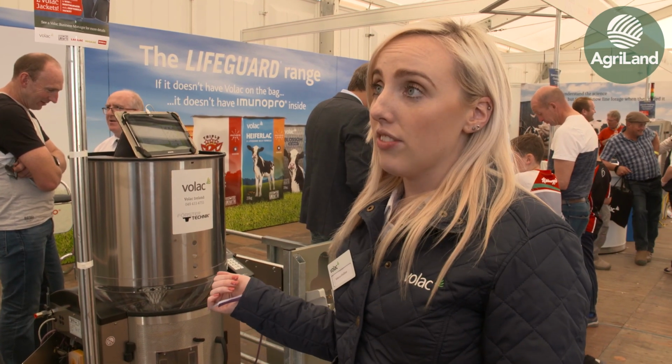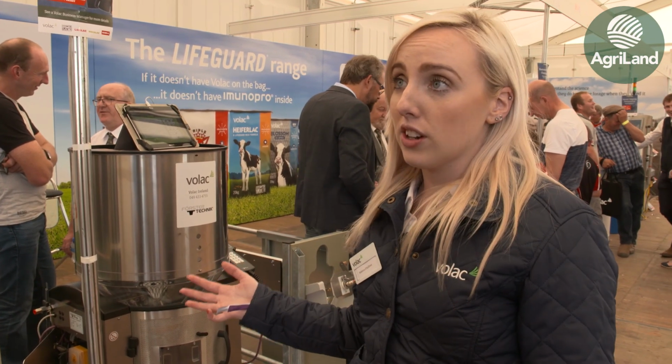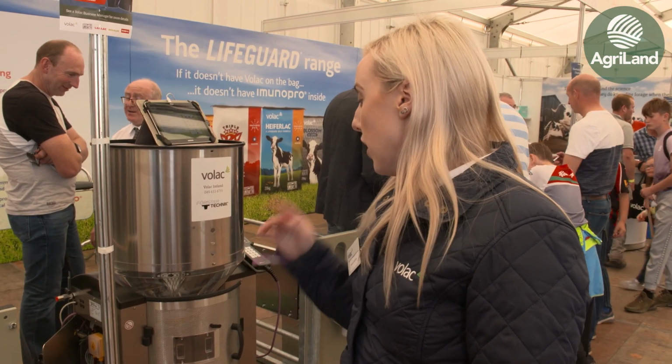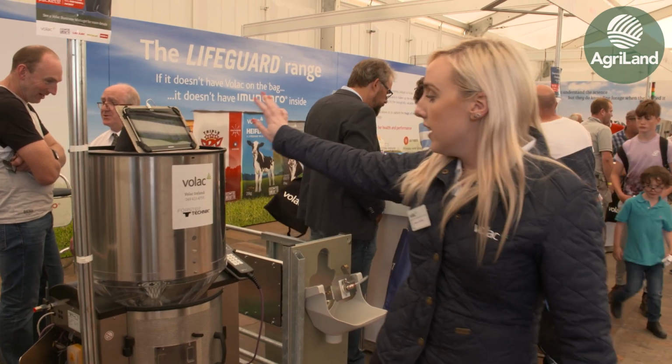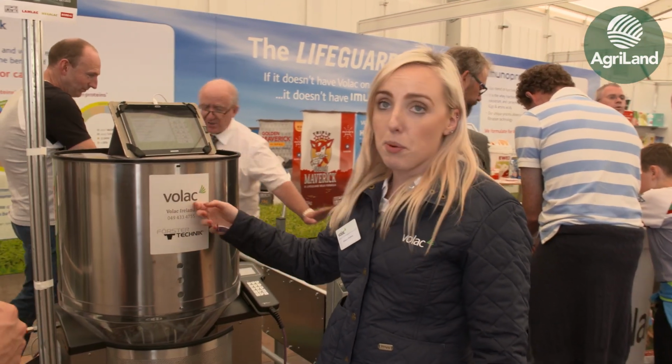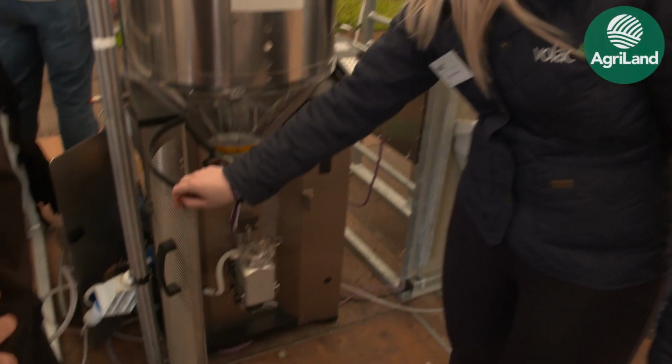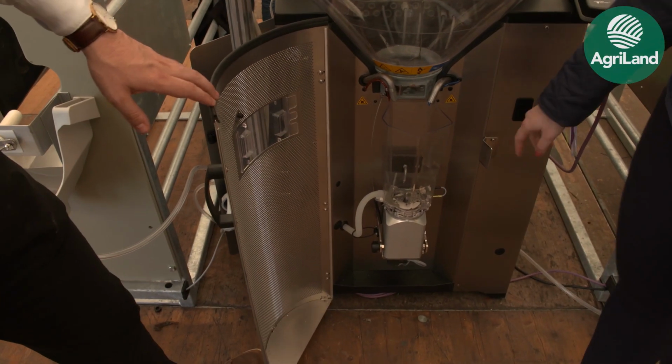It's about labour saving and just making it a bit easier on farmers. Spring is a really busy time for a lot of lads, so it just takes that pressure off. So this is the hopper here, and you can get hopper extensions. This will release 2.5 bags of milk replacer. Here you come in, it mixes, and this machine is an individual mix.